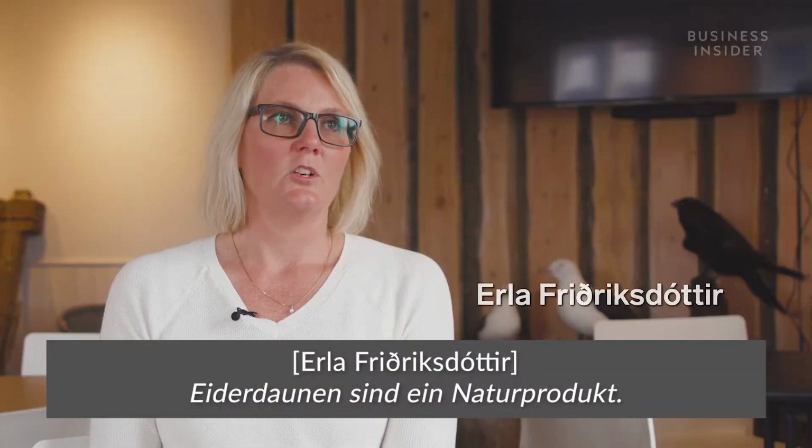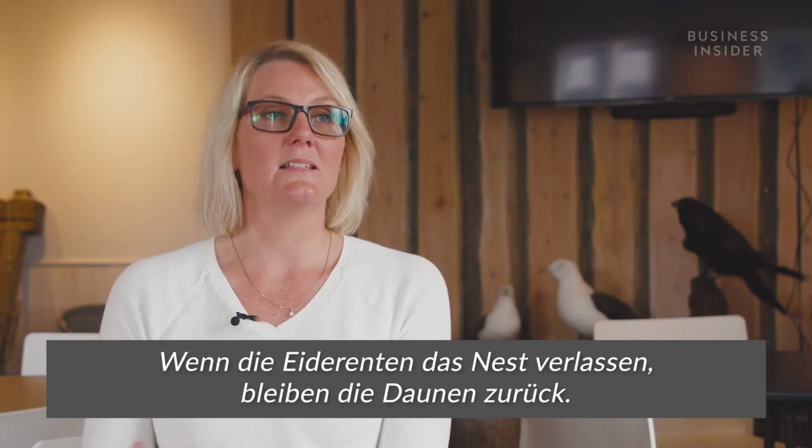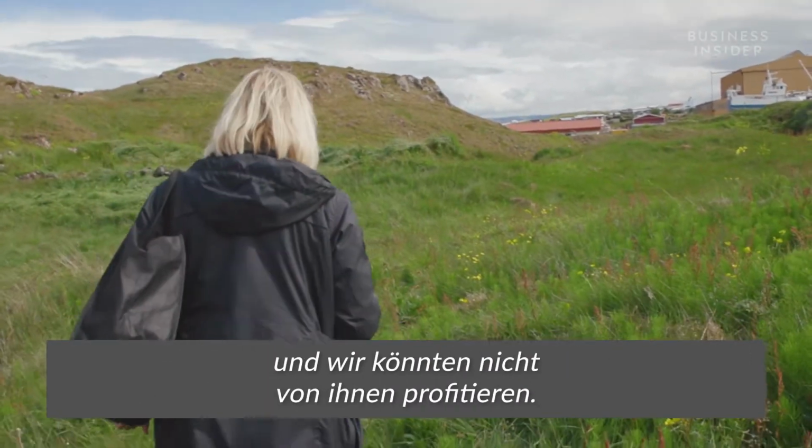The eiderdown is a natural product, and when the eider duck leaves the nest, she leaves the down. So if we would not take the down, it would just blow away and be useless.